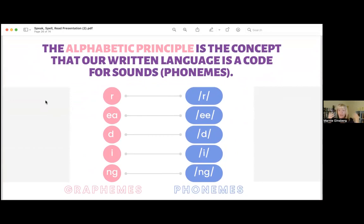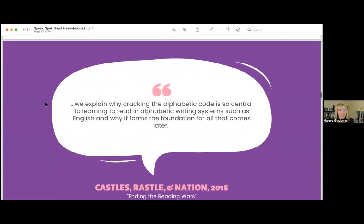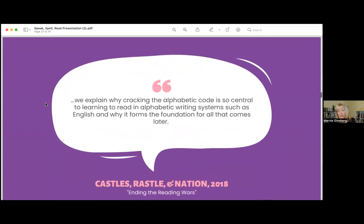They get this aha of the alphabetic principle. It's not natural at all for kids to pick this up. They have to have it revealed to them, usually explicitly with instruction. And researchers make a big deal about the alphabetic principle. If you follow the research on reading development, word reading acquisition, you'll see a lot of coverage for the alphabetic principle. And a really influential paper that Castles, Rastle, and Nation wrote in 2018, Ending the Reading Wars, had this as one of their major sections.